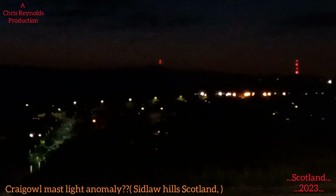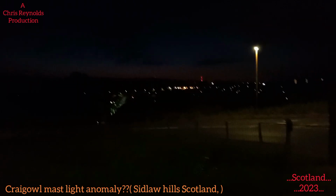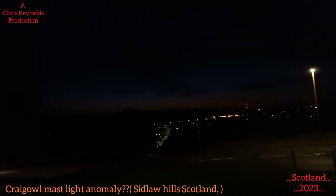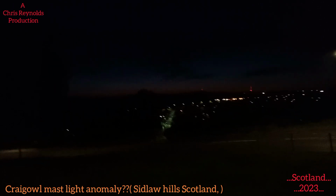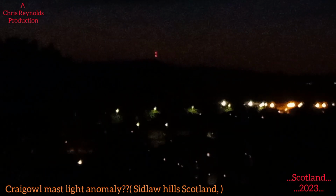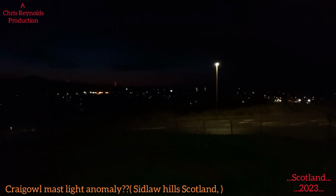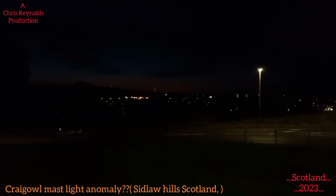So, as I say, I used the binoculars on it. It doesn't become completely invisible, it just becomes very faint. So I don't know why that would be. I mean, as I say, I would say as the crow flies, it must be about 5.5 miles away. This is from the viewpoint of the Minas Hill at the top of Arn Drive for those that know Dundee. So I'm just logging that in anyway. The Craigowl mast light anomaly.